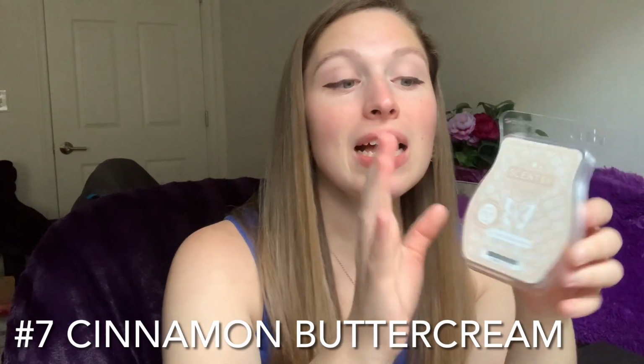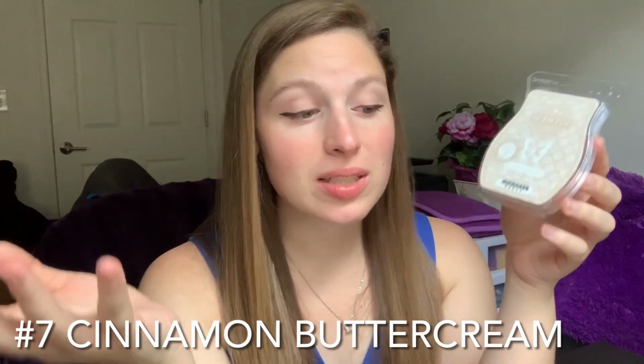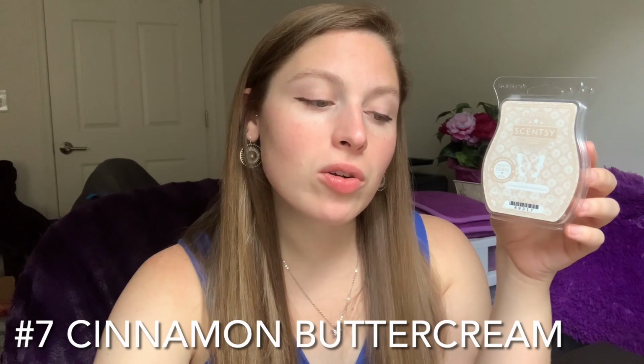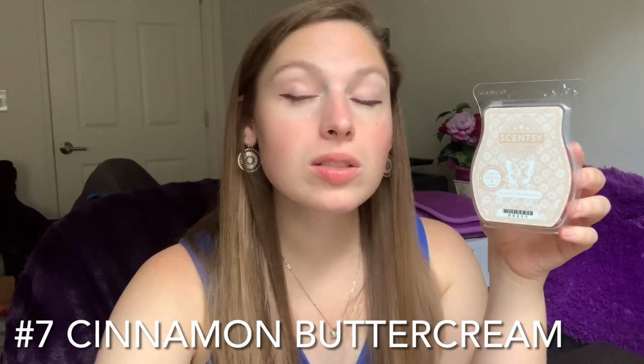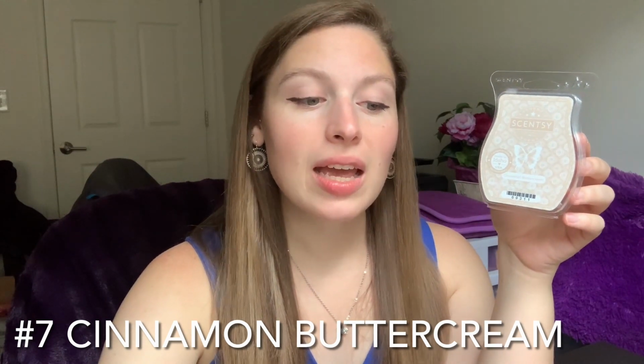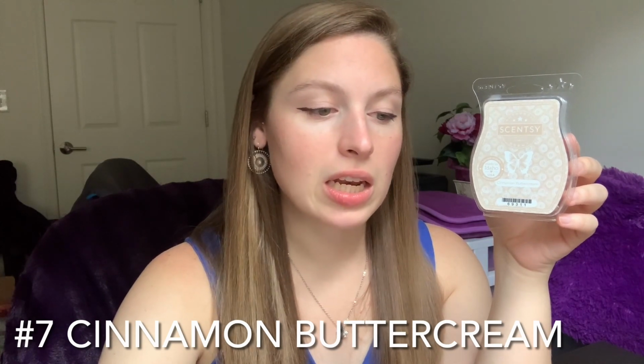So crazy. Cinnamon buttercream is one that does not smell like I would think it would smell like, but let me read off the description real quick before I get into this any further. So this is Italian buttercream and creamy mascarpone, can't say that word, creamy mascarpone scooped over cinnamon cake combined with sugar, spice, and everything nice.